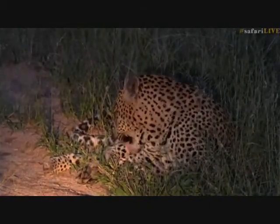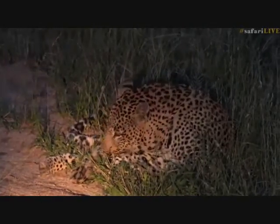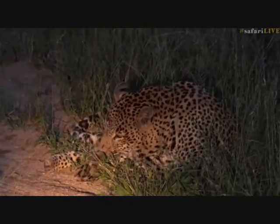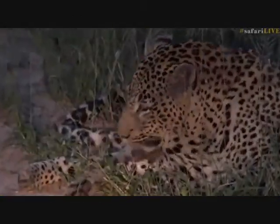Sorry, I flicked a mosquito away that was about to bite me, but it didn't. Oh, you really are a beautiful cat, Tingana, and he's growing on me. Every time I see him, he is just wonderful.